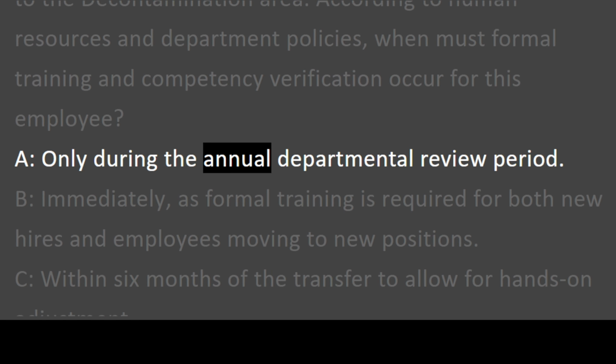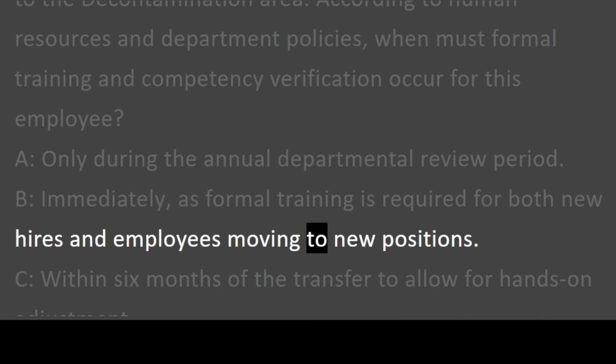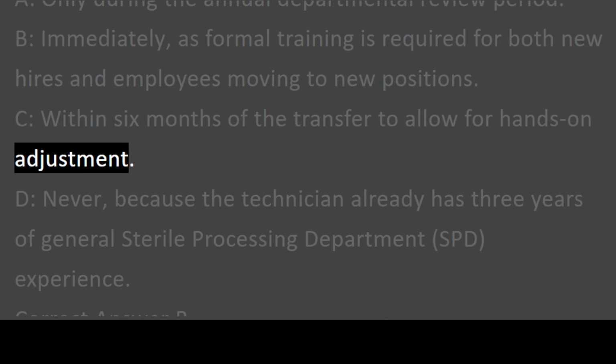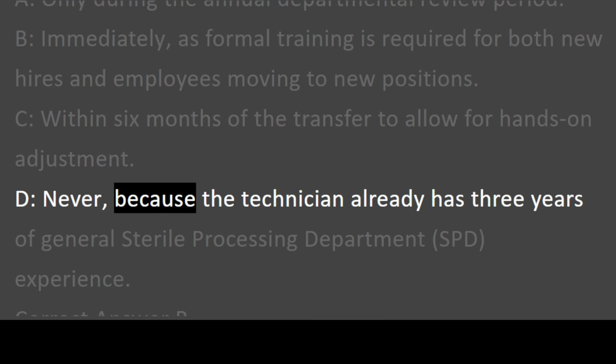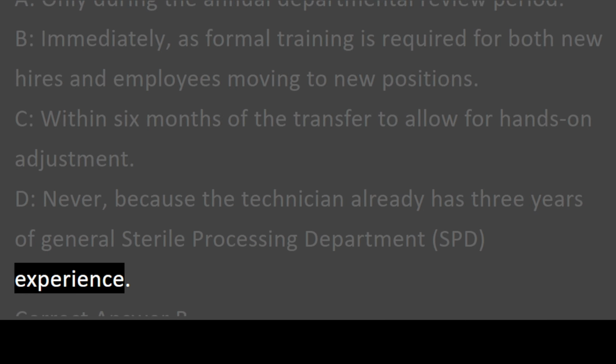A. Only during the annual departmental review period. B. Immediately, as formal training is required for both new hires and employees moving to new positions. C. Within 6 months of the transfer to allow for hands-on adjustment. D. Never, because the technician already has 3 years of General Sterile Processing Department, SPD, experience.